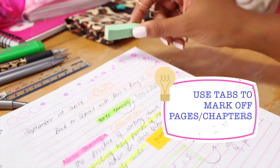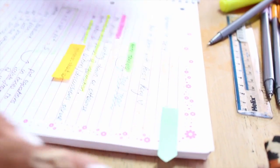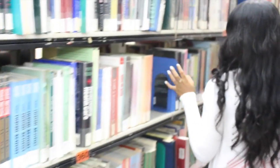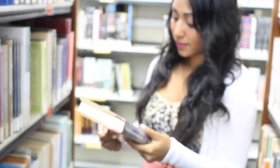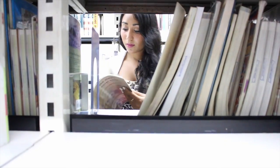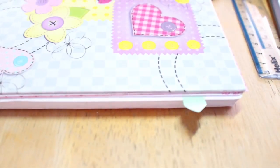Use tabs again to mark off important chapters where you stopped in your notebook, pages you need to review, homework questions, and things like that. Also, when you go to the library or you're doing research, tabs are crucial in identifying pages you need to revisit. Nothing is more annoying than finding information and then losing the page. Not only is it frustrating, but it is time-consuming.